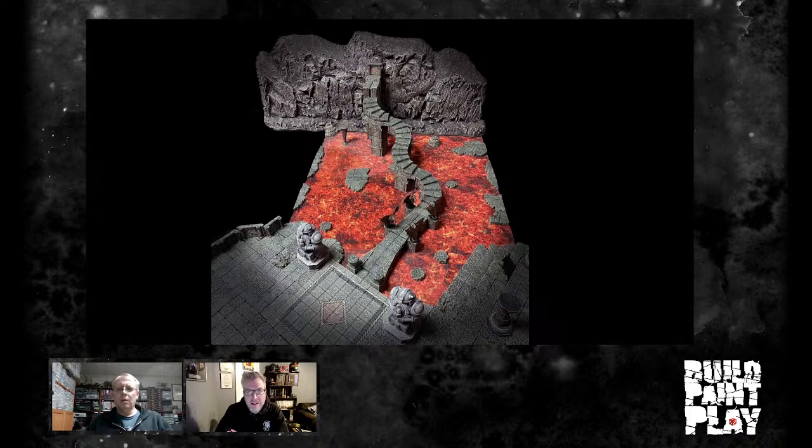That's awesome. This looks like a Mordheim table. Sorry, we're jumping around too much. Oh. I'll zip back to the dwarf one so that we can see that, but yes.